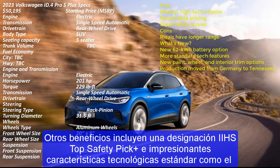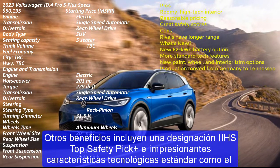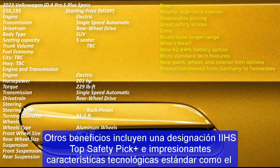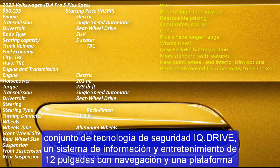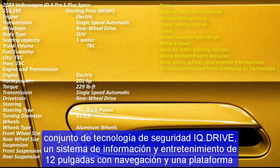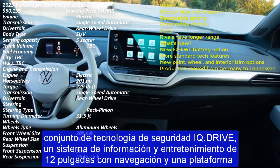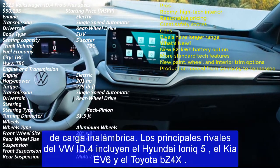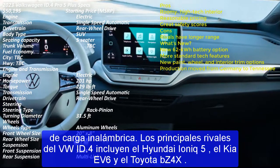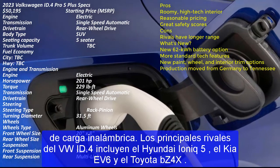2023 Volkswagen ID.4 pricing. With the 62 kWh battery, the Volkswagen ID.4 has a starting MSRP of $37,495 for the standard trim and $42,495 for the S trim. The single-motor models with the 82 kWh battery start at $42,495 for the Pro trim, $47,495 for the Pro S model, and $50,195 for the Pro S Plus trim.